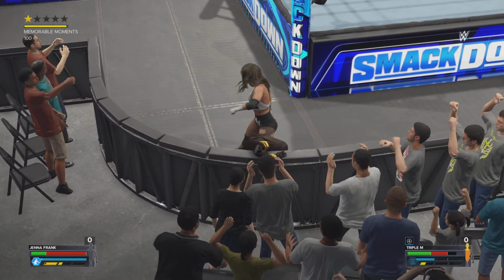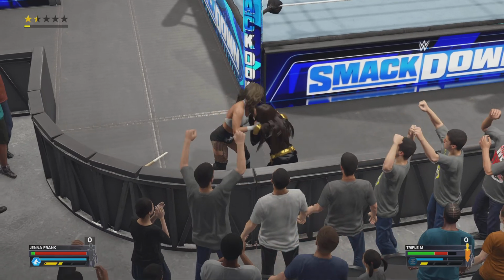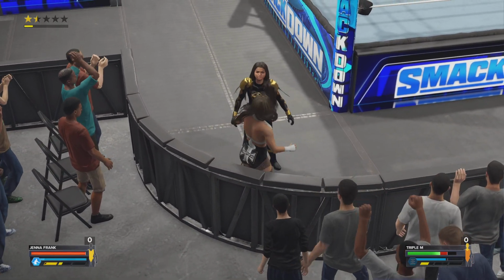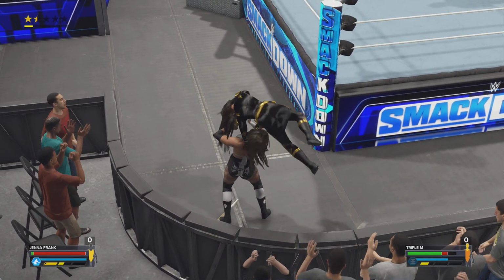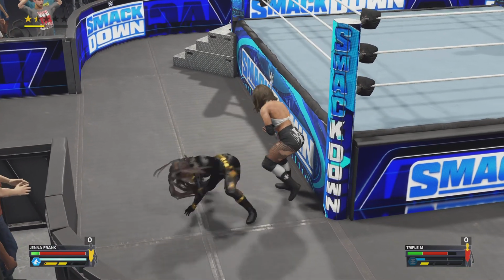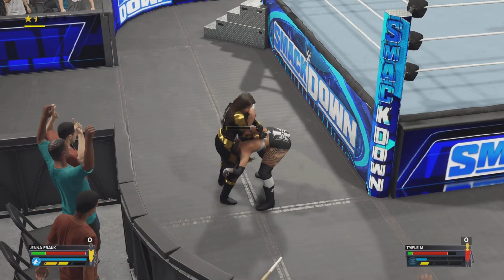Once she gets going with that kendo stick, this match can be over real fast. Uh-oh. Kick to the midsection prevents the attack. Nicely done. Snap suplex. So quick. Looking bad for her here. Oh, high knee right between the shoulders. Sweet takedown. Well, this is not going to be good.